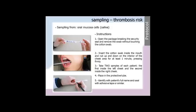And the first thing I want to tell you is that the sampling is very simple. It is done from cells from the oral mucosa. We often call it a saliva sample because we want the patient to understand that the sample is not going to hurt. We are not going to make a biopsy. We're just going to scratch, with a cotton swab, the inner part of the cheek.